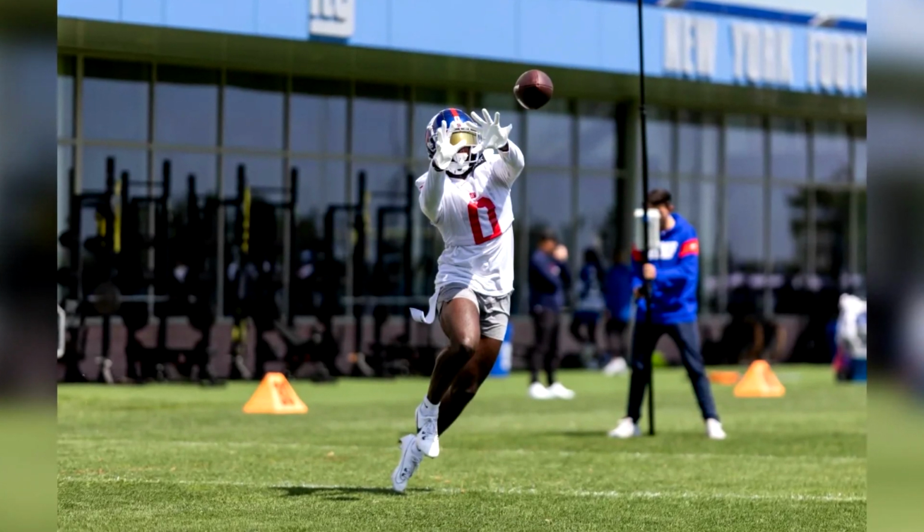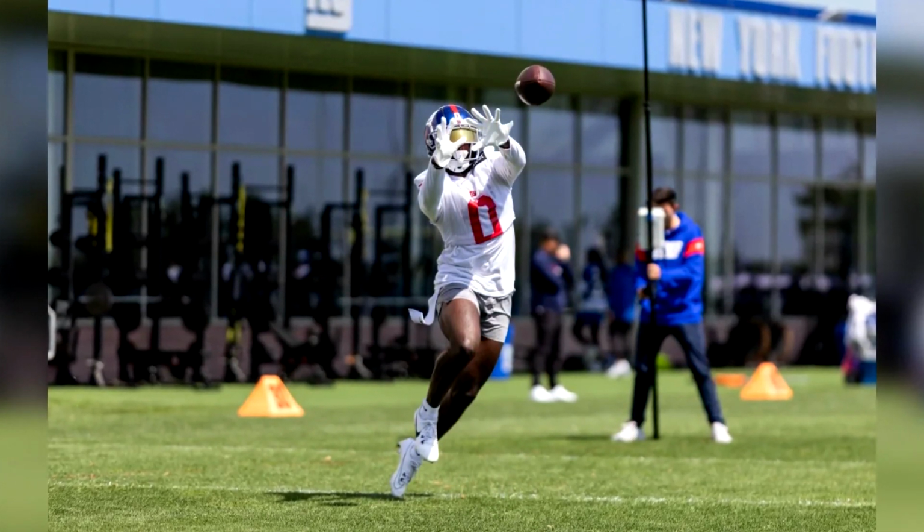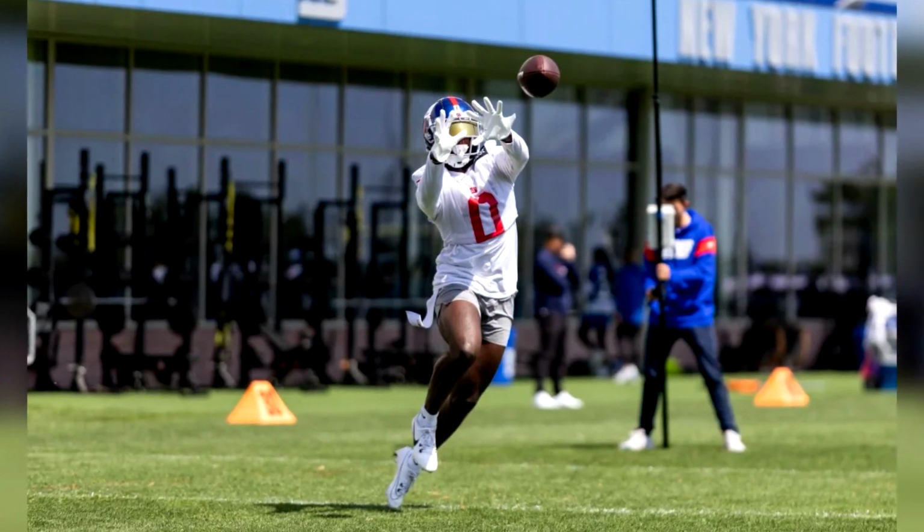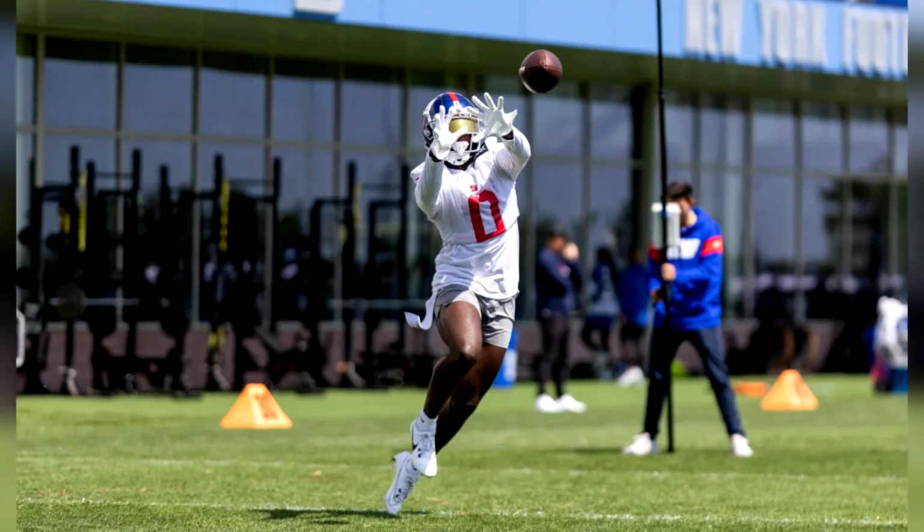As of right now, from what I'm seeing in OTAs, it's really looking like they're going to be leaning towards Darius Slayton, Isaiah Hodgins, and Paris Campbell as your starting 3, with Jalin Hyatt being that 4. We don't know what's going on with Wan'Dale and Sterling Shepard as far as their health goes and when they're going to be available. So that's obviously going to be a factor. But as of right now, your starting 3 is looking like Slayton, Hodgins, and Paris Campbell.